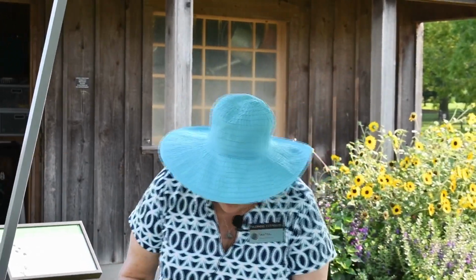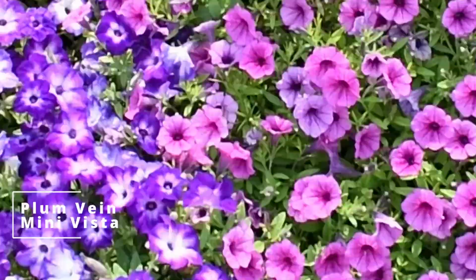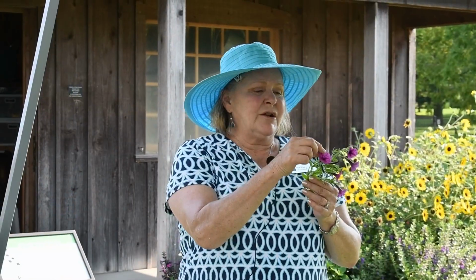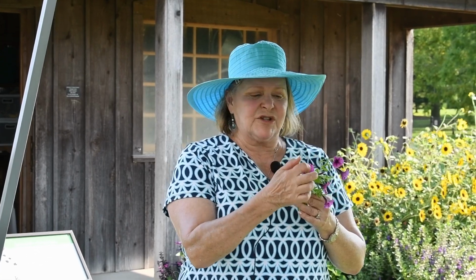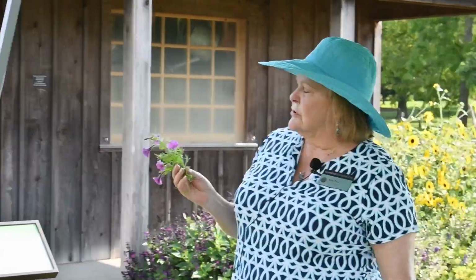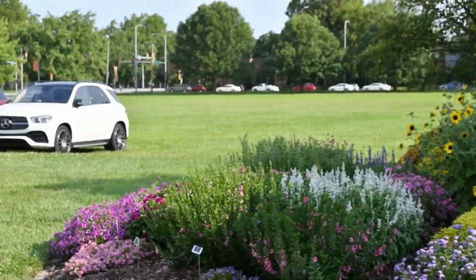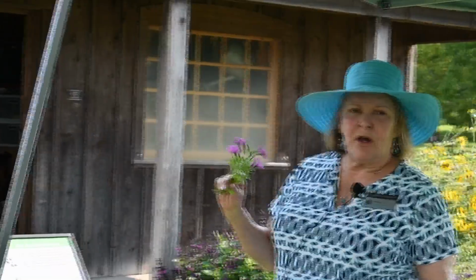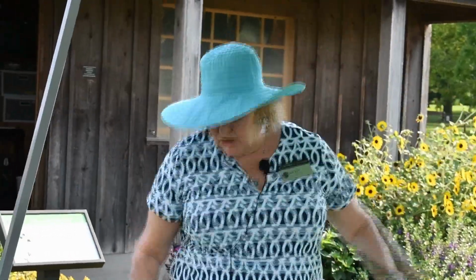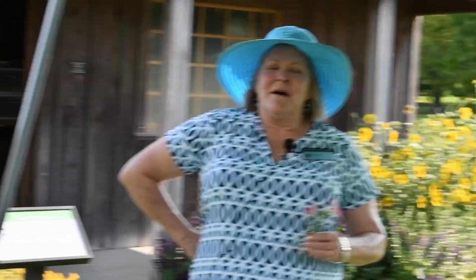And then, always my favorite, a mini vista. This is a new mini vista for next year, as those two are new, and it's called Plum Veined. It has some darker veining and a deeper eye. It's been great this year. In fact, these petunias are doing very well at the front of the border over there, where we think we've had some problems with the fungus infecting the soil, Phytophthora, and I will mention a little bit more about that in a bit.